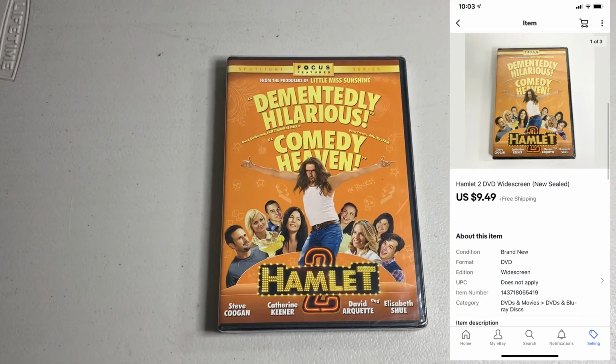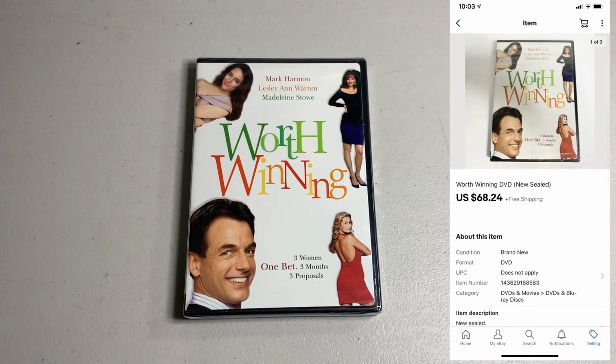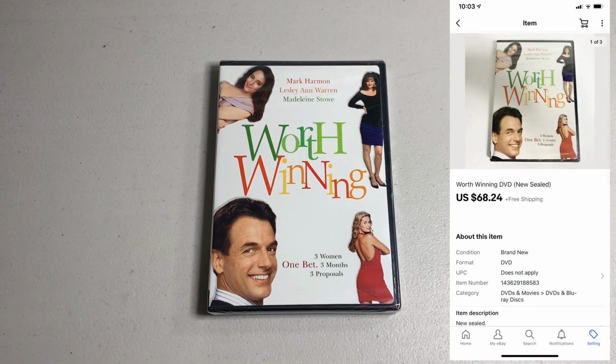This one was nothing crazy though. Hamlet 2, this is brand new sealed. Paid $1 for it, sold for $9.49. Getting the broom out early this week.